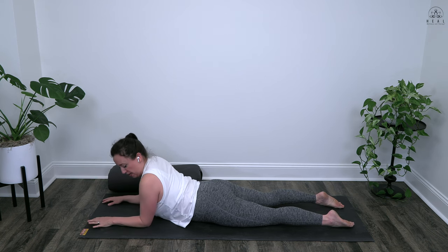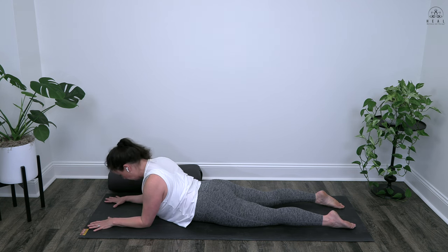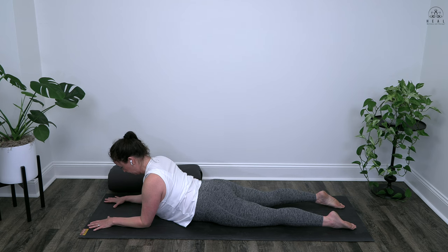Stack your elbows straight underneath your shoulders and index fingers, point them forward. Sphinx pose, lengthen your neck, settle your chin. Gaze straight down at those thumbs. And take a nice deep inhale here. And then exhaling out.